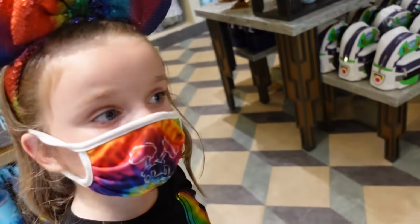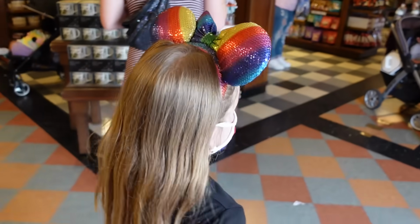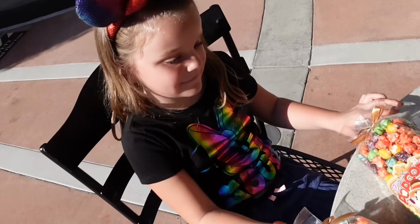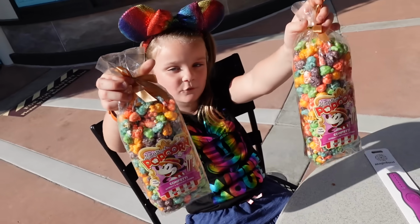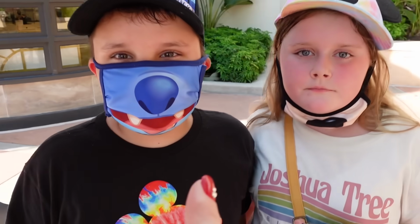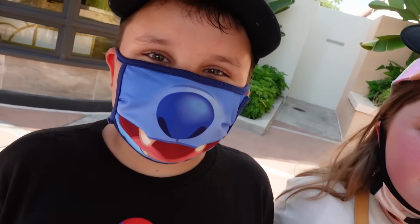Now remember, it can't be a cake pop, and it can't be a lollipop. It's gotta be something different. Okay, show us what you got. I got 2 of these. What are they? Rainbow Mickey popcorn. Okay, Jackson. Now everybody's found something rainbow except for you. So do you want to go to a store or a restaurant? A restaurant. Which one? I don't know. Let's go look.